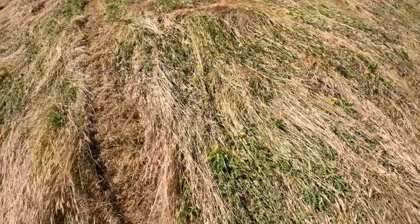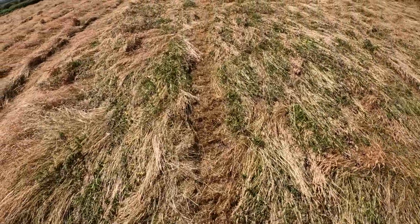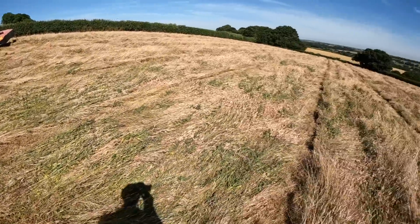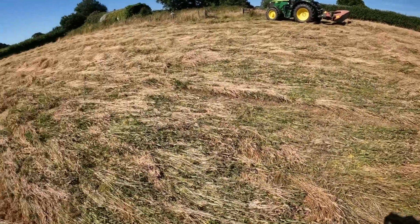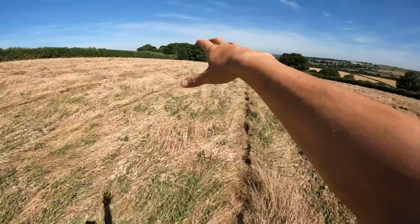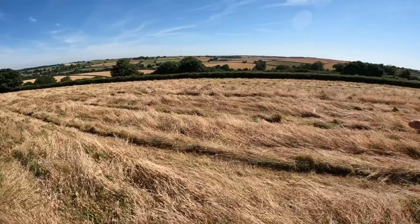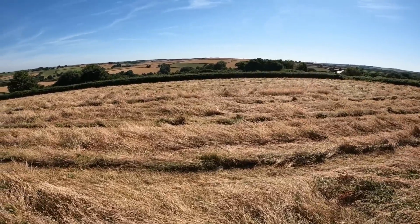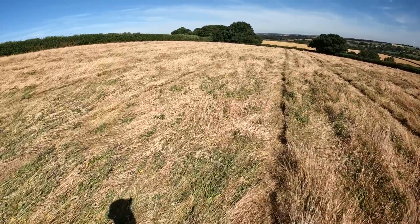You can see here, rather annoyingly, there's quite a few thistles. It's not ideal for hay at all. It's not really ideal for anything because it will just spread whatever you do with it. But it needed cutting, so we've cut it down. The bottom of the field, in that corner and along under that hedge, well, from about here that way, it's actually quite nice green stuff, but all this on the top here has been dead for a long time.